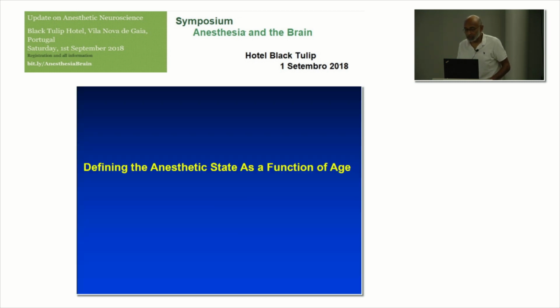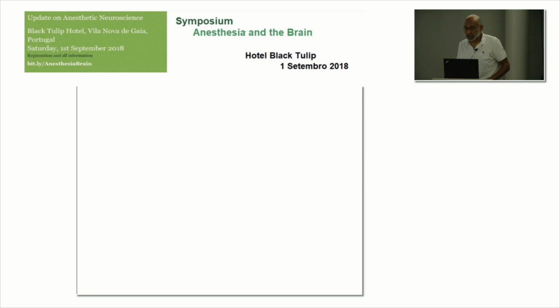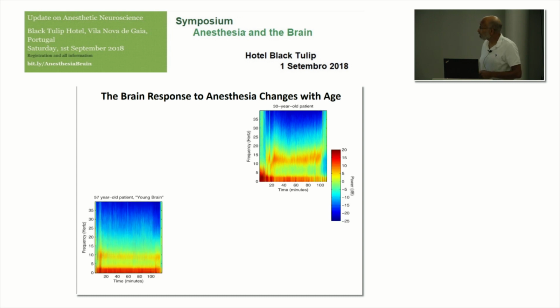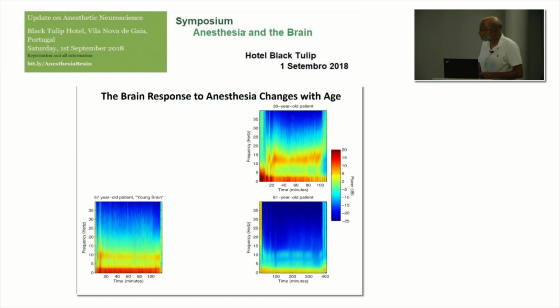So I just want to say something about what happens with age, because this is very important. So this is propofol in someone who's about 30 years of age. Here's propofol in someone who's 57. Here's propofol in someone who's 81. And you can see in all the cases, you see the slow oscillations and the alpha oscillations. There are some very systematic changes occurring: the power is dropping down to a lower frequency range from 10 hertz, and the slow oscillations are becoming weaker.